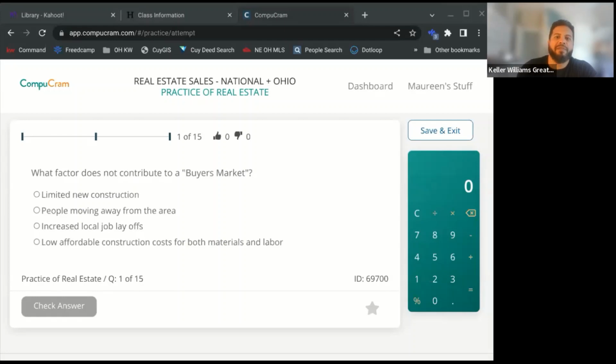All right, excellent. Okay, so we've got first question up, which is what factor does not contribute to a buyer's market? Limited new construction, people moving away from the area, increased local job layoffs, or low affordable construction costs for both materials and labor. So the question really becomes, what is a buyer's market?